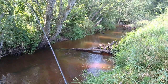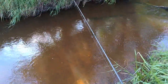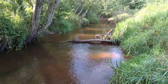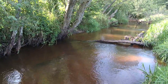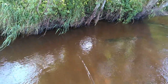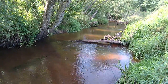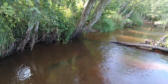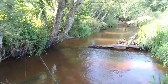Let's cast. I overcast two times in a row. I'm not very used to casting with this spinning rod. It has a shorter length, smaller leaders than I'm used to. Obviously it is lighter action, so you need a slightly different approach to casting to get the same distance.